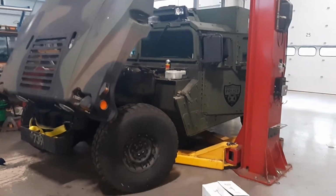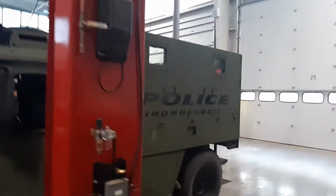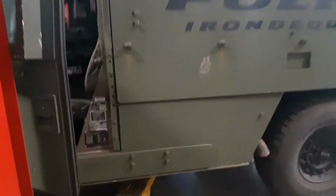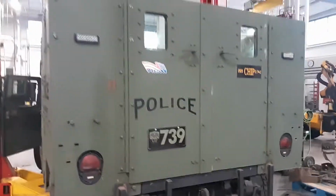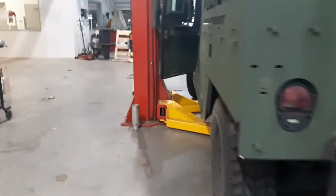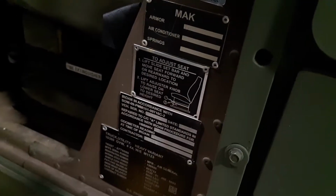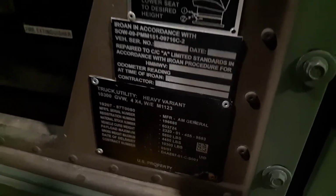It looks like a Humvee. I don't know if it's exactly a Humvee, but apparently the police force of my small middle-class town with a very low crime rate has deemed it necessary that we need a Humvee. I really couldn't tell you why. Here's some interesting stuff, too, just the stats: U.S. property, so I'm assuming this did belong to the military at some point. That's not really up to me.